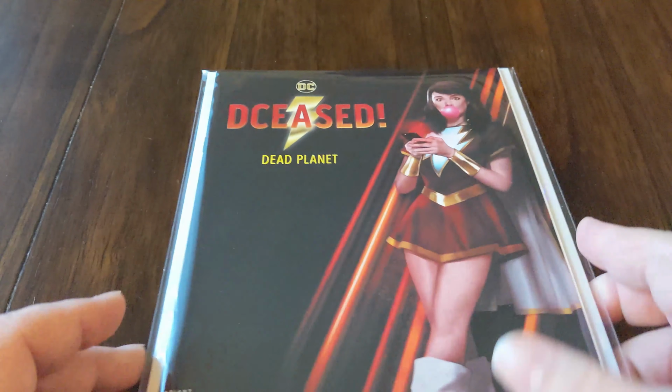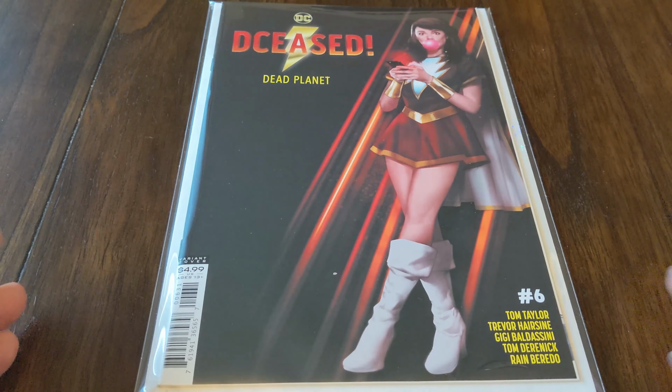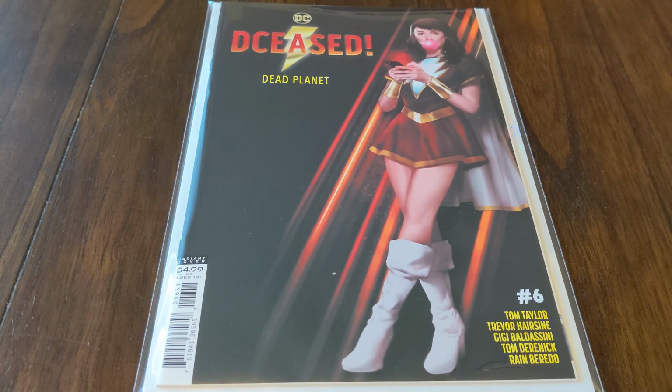This one's a cover buy too. Just a really sweet homage to the film poster. Yeah, absolutely sweet. Yeah, like I said, this is my file pile, guys.